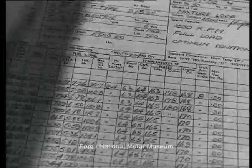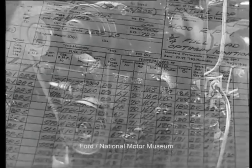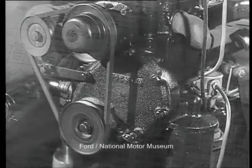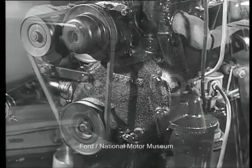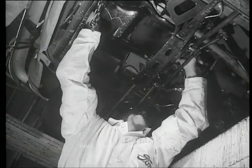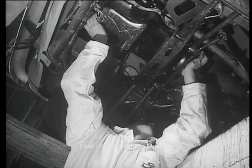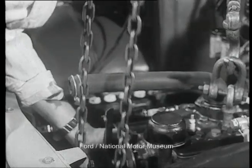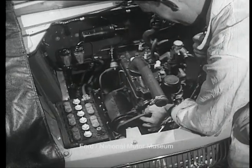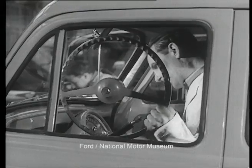As day followed day and weeks merged into months, there came a time when the power unit had passed all its exacting tests. Then arrived the moment of first assembly. They mounted the engine on a rubber cushioned system to give a smooth, quiet performance. In addition to the easy accessibility of the engine, very few lubrication points made the car simple to maintain.